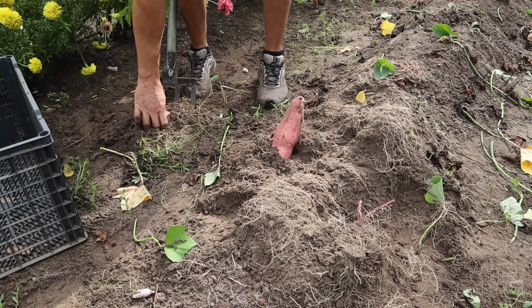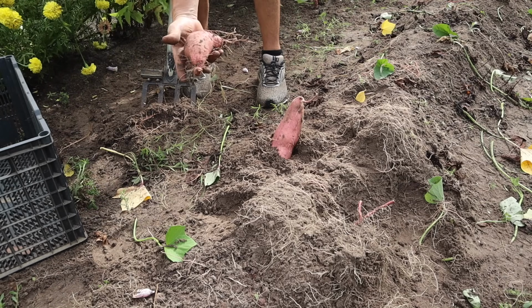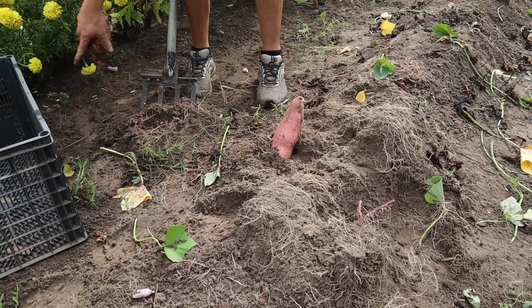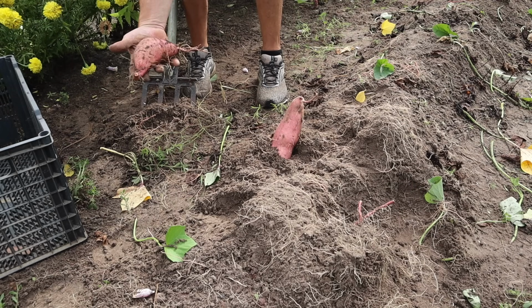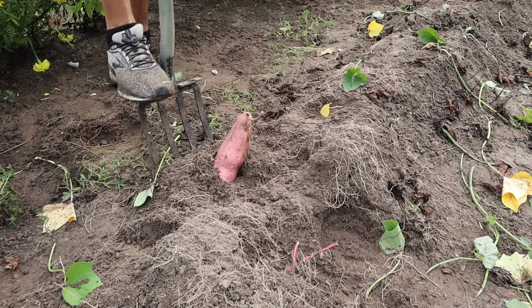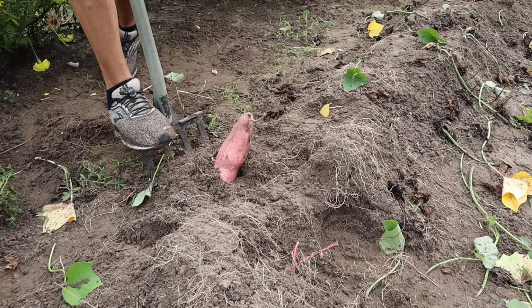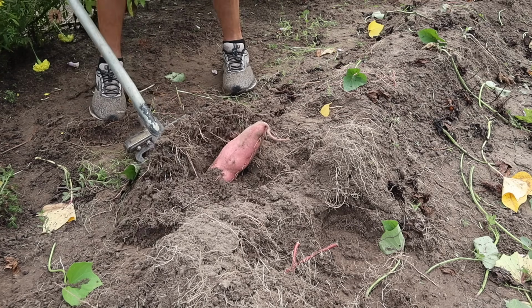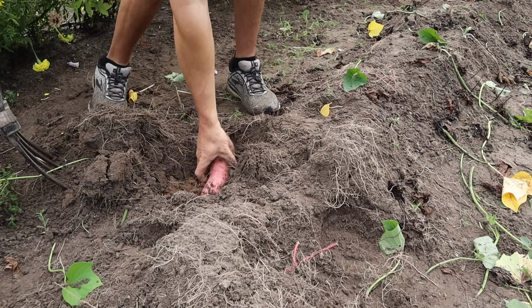Not a bad one either. So that's what we call a pin tater. We'll look and see if we see any of those. I'm not going to dig too far outside my hill. That's a nice little extra bonus to have. So we'll keep an eye out for any more pin taters, but we're going to mostly focus on this hill here where we planted our slips. Our soil is pretty moist. We've had some afternoon showers the last few days.